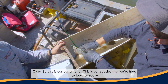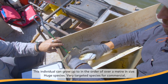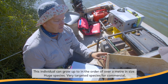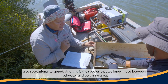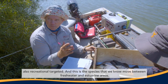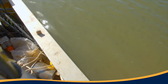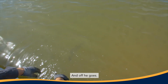Okay, so this is our barramundi. This is our species that we're here to look for today. This individual can grow up to in the order of over a metre in size. Huge species, very targeted species for commercial, also recreational targeted. And this is the species that we know move between freshwater and estuarine areas. And this individual is 405 mils long. And up he goes.